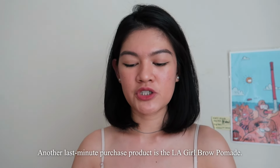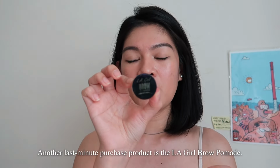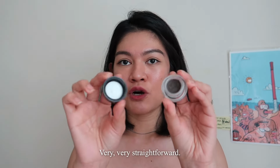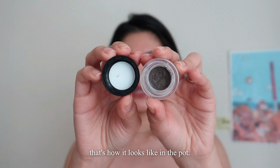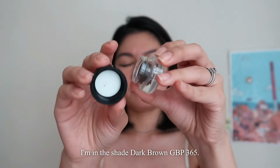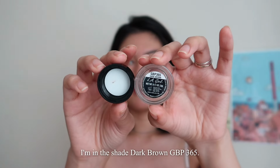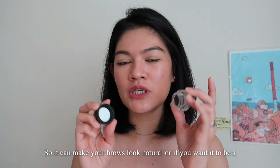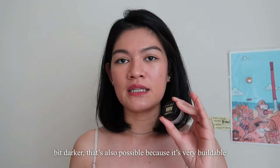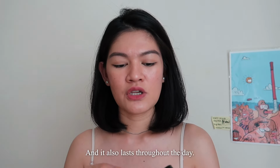Another last minute purchase product is the L.A Girl Brow Pomade. It's also what I'm using right now. Very straightforward. Ganyan siya. That's how it looks like in the pot. I am in the shade dark brown GBP 365. So it can make your brows look natural, or kung gusto mo na medyo mas dark pa, it's very buildable, kaya din yung gawin. And it also lasts throughout the day.